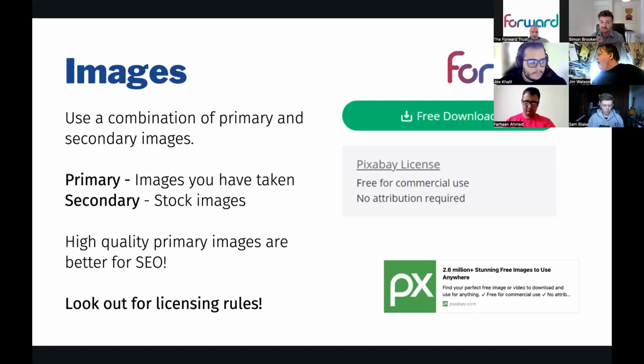You can, of course, use stock images, but please bear in mind when using them, you check the terms and conditions. It's really important. The things you want to look out for are free for commercial use, and no attribution required. What that means is your business is allowed to use that image, and also you don't have to attribute the person that took that image.